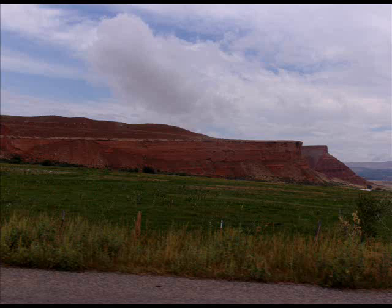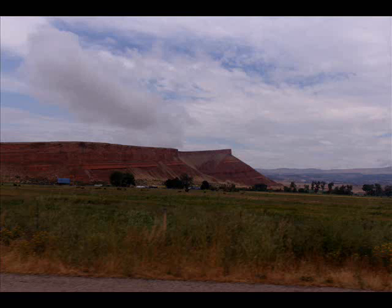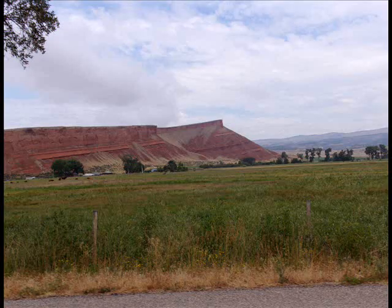As I left the Medicine Lodge site, I took a couple of pictures of these large red, it's not even really brown, it's mostly red rock strata. And if you look at Google Earth, you can see these exposed red rock layers running up different parts of that central desert region in Wyoming.